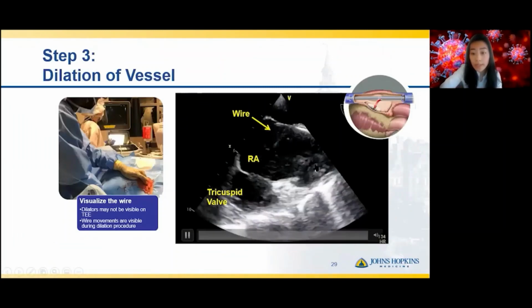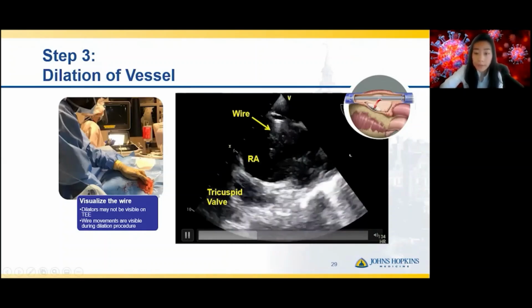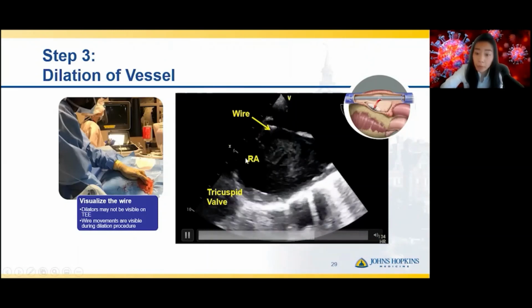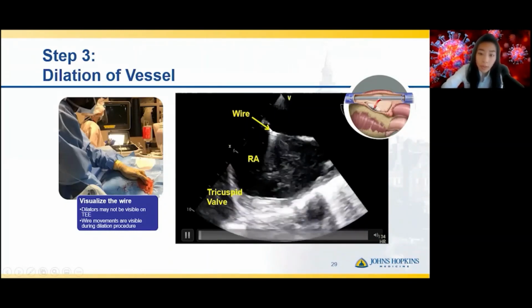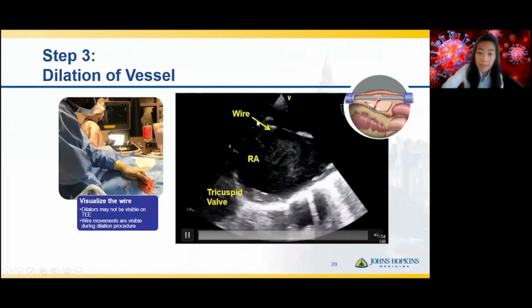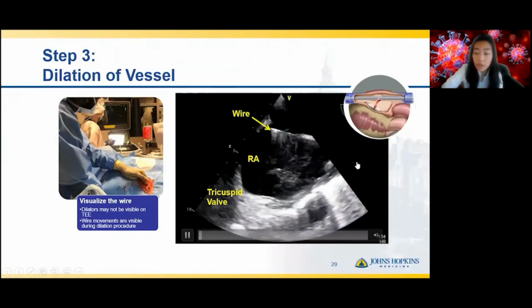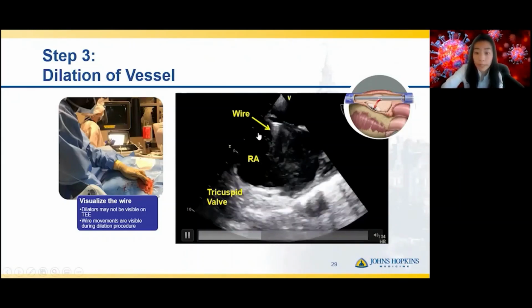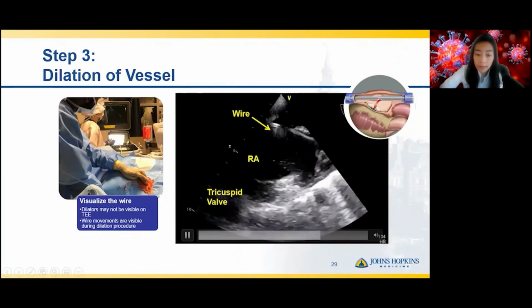Next, we're visualizing the heart and the wire position during the series of dilators. This may not be a very exciting portion of the TEE exam, but it's very important, as we'll see later. What's most important is to visualize this wire, again, coming from the SVC down into the IVC as this sort of linear, straight structure that doesn't undergo any bowing or bending or deformation as the dilators are being applied.